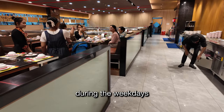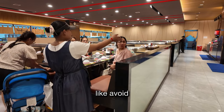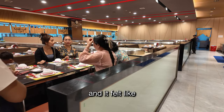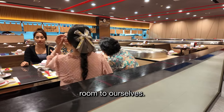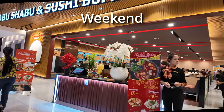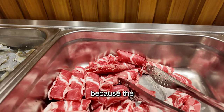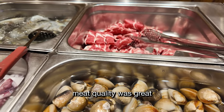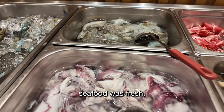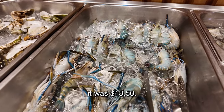When you come here during the weekday, it's pretty slow honestly, and we tend to avoid the crowd. That's why we came during a weekday, and it felt like we had the whole room to ourselves. I love this place because the meat quality was great. Seafood was fresh, tasted really well. I was really full afterward, and it was $13.50.